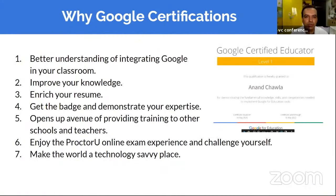is confined to Google certification level 1, the first thing we need to understand before completing any certification is why would you like to do a Google certification, right? Why is it needed? Now, there are lots of reasons I thought of. Probably you can reiterate to it. One of the most basic ones is better understanding of integrating Google in your classroom.